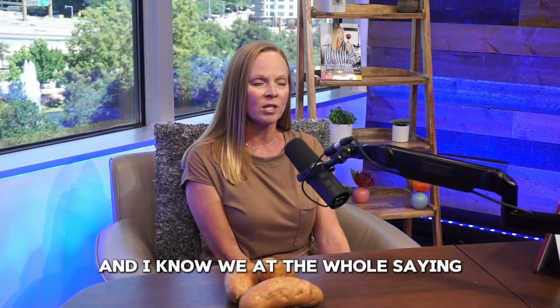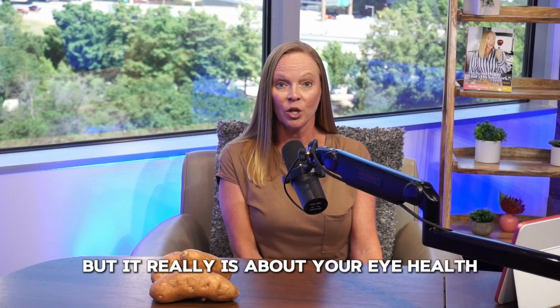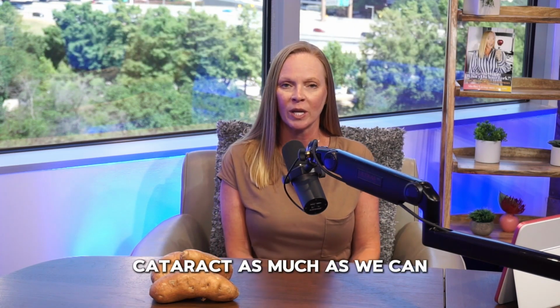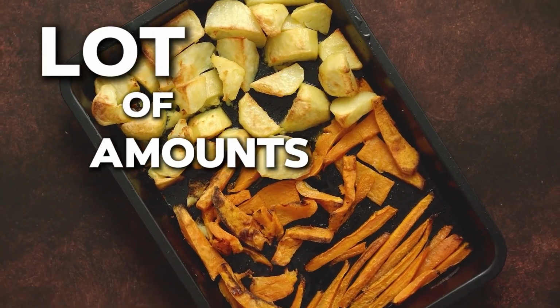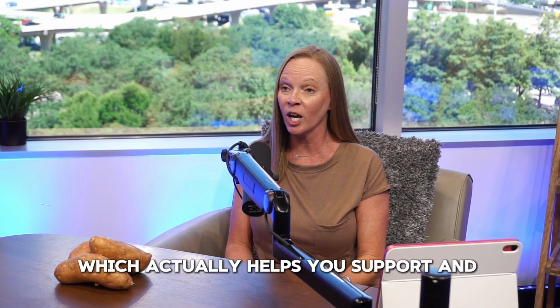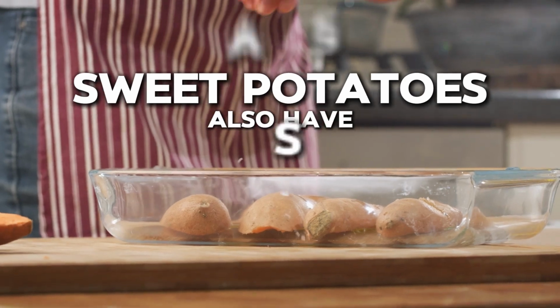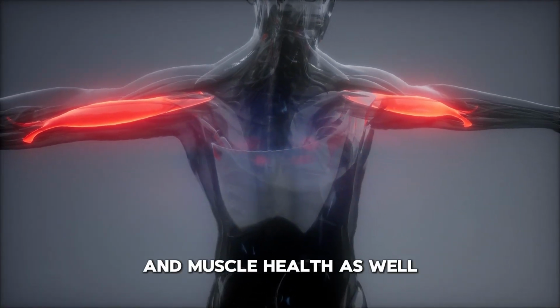And I know the old saying, carrots make your eyes pretty, beta carotene makes your eyes pretty, but it really is about your eye health. When you get older, we want to try to postpone glaucoma, cataract as much as we can. So eating sweet potatoes is definitely going to give you a lot of vitamin A. Sweet potatoes have vitamin A and C, which actually helps you support and boost your immune system, which means they can help you stay healthy. Sweet potatoes also have potassium, which is really good for our muscle regeneration and muscle health as well.